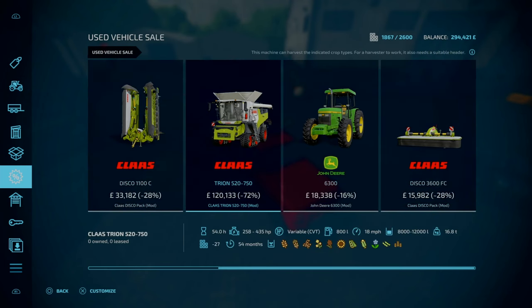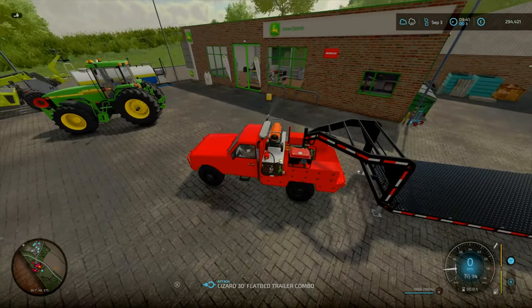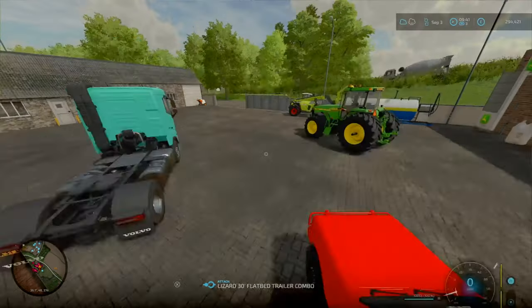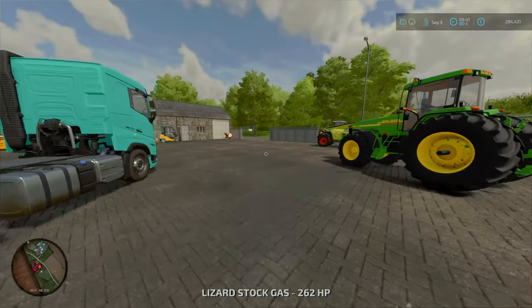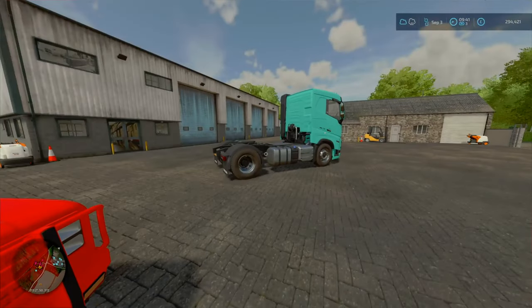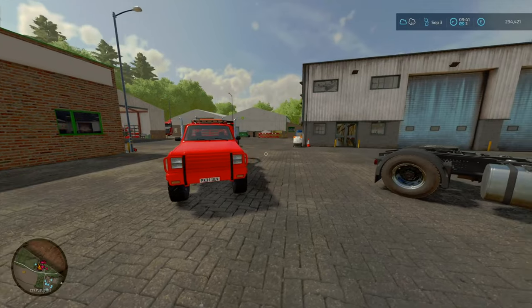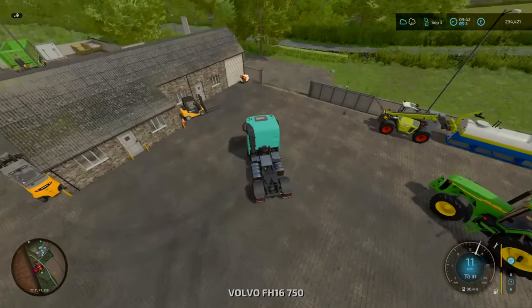That is just huge, but okay, if someone wants a cheap old combine, the Kloss is a very good combine. At 72% off, that is an absolute bargain. So yeah, let's get everything back to the farm, because we need to do harvesting. I think what we'll do is finish off the chaff work. Let's go and do that, shall we?